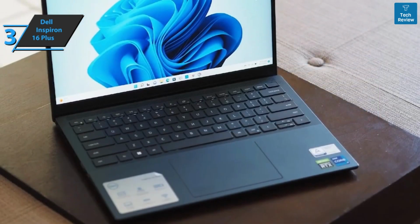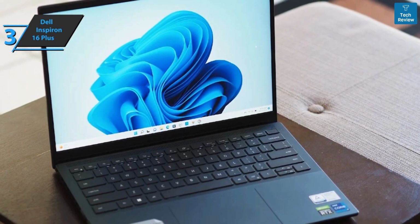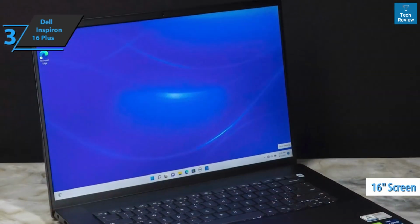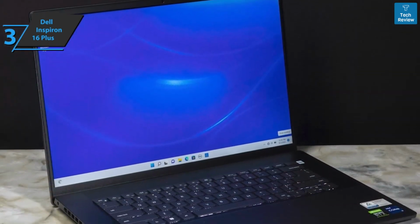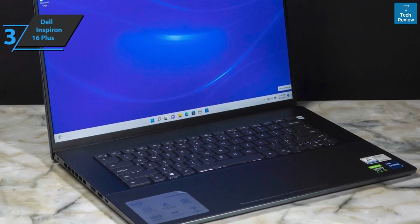Fingerprints are barely visible on the surface. Also, the touchpad is really big and easy to use. On the other hand, this 16-inch screen stands out for its good image sharpness, thanks to its high pixel density of 226 ppi at 3072 by 1920 pixels, and color rendering that's almost faithful to the original.